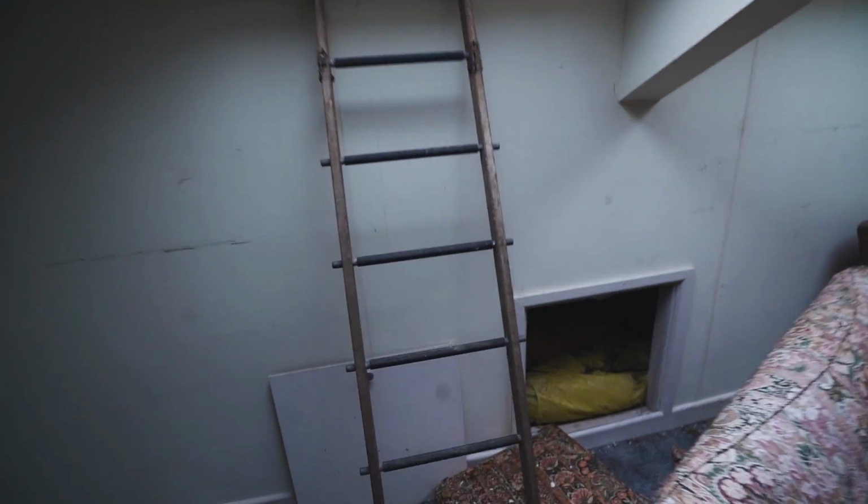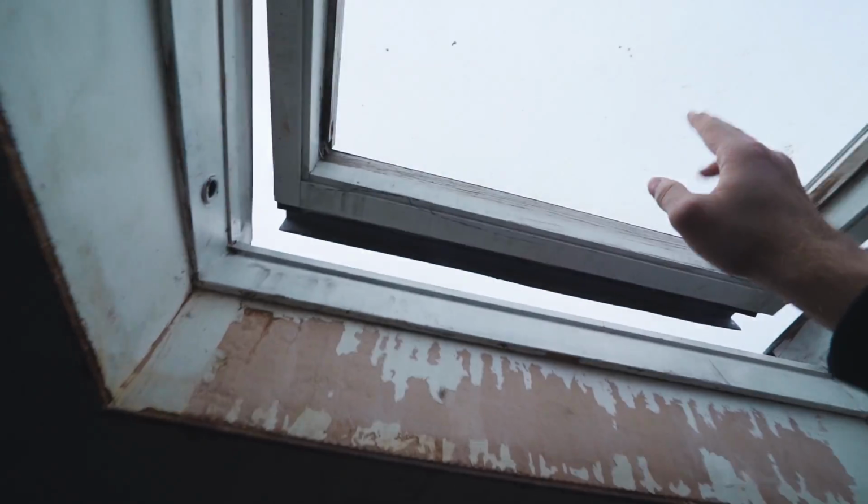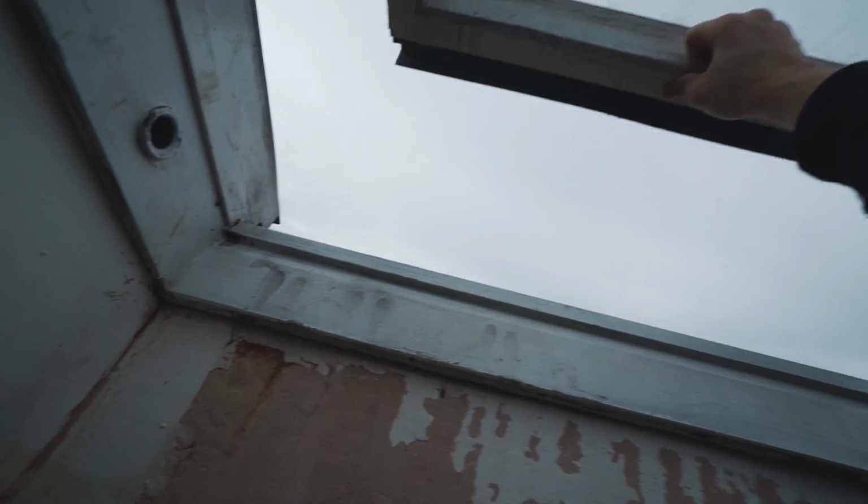I have a ladder right here. We might be able to use this ladder to get downstairs. That would be good. I'm gonna go up here. You can get on the roof? I don't know, I'm gonna try. Alright guys, we're gonna try and get on the roof.